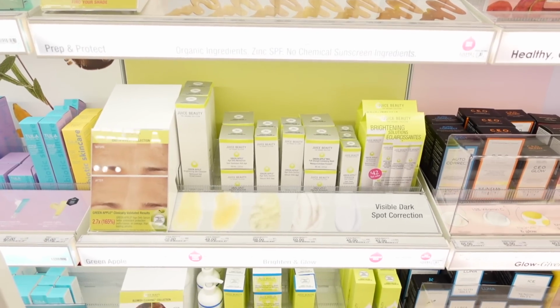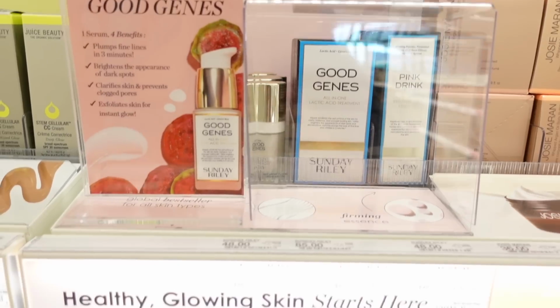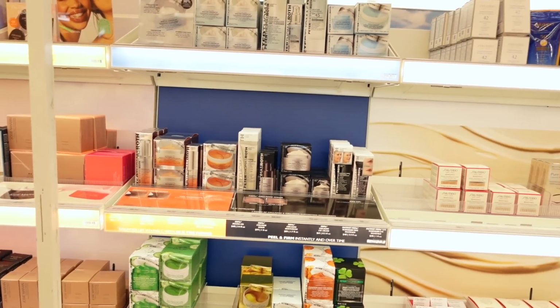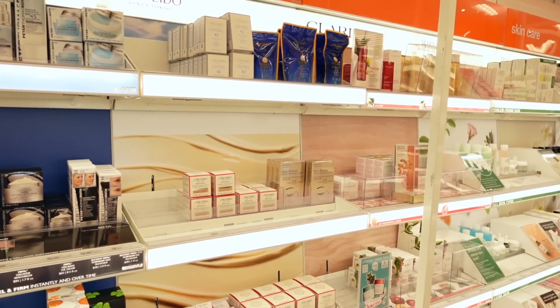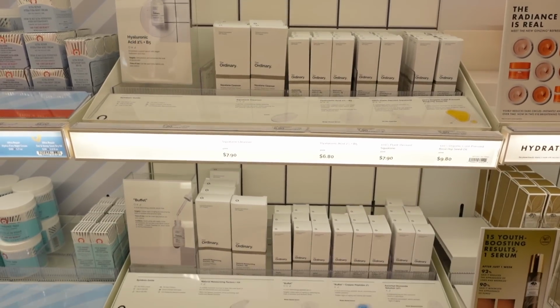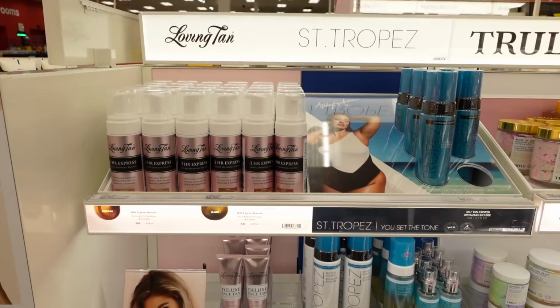They also have Juice Beauty. They had Sunday Riley. Again, quite a few skincare brands and a good selection from each brand. Some had more than others, but there were a lot of products available. At this location, the majority of the skincare products were on the back wall and it was really brightly lit. Everything was so beautiful. There was a really good selection of products from The Ordinary. So if you are into The Ordinary, they had a lot to choose from, even more than they have at my actual Ulta Beauty store.